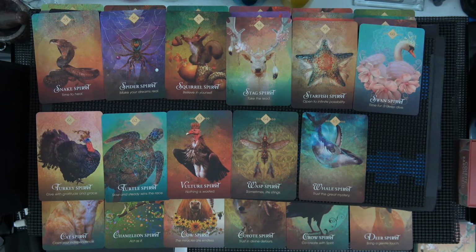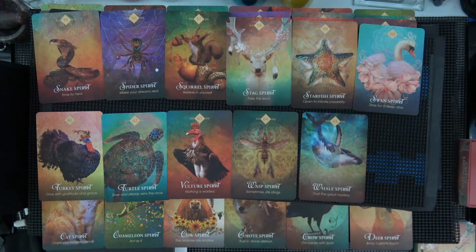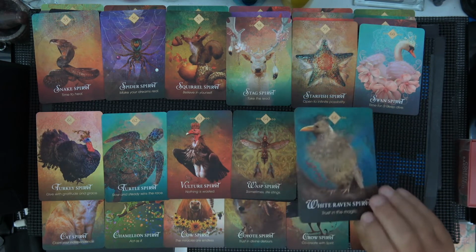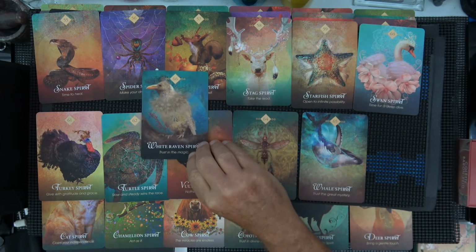Spider's okay. I've never seen a spider with the colors. Like a tufted squirrel. Is that what that is? At least he has an acorn. I saw a seahorse somewhere, so that's enough reason for me to buy it, probably. Starfish. I'm not sure I've seen that before. I've seen a starfish before. I've not seen it in a deck, have I?